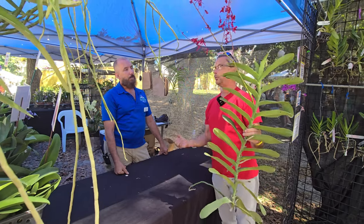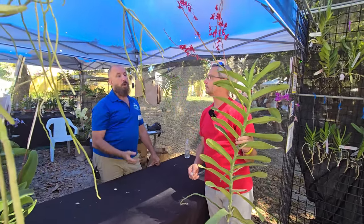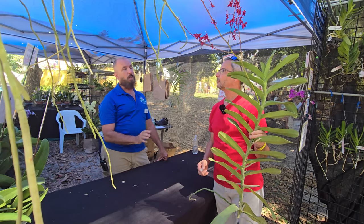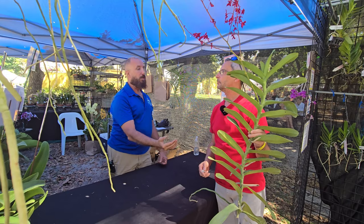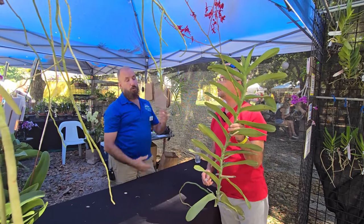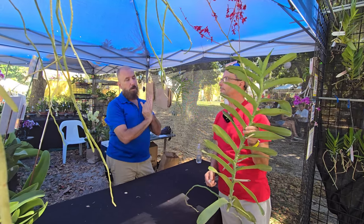Awesome. So what do I do when I get home? Well, you have different options. You can attach this directly to a tree where they will get bright light, but no direct sun. Especially the west sun, you're trying to avoid it. When you attach it to a tree, you want to make sure that the roots are in direct contact with the tree or the host, a piece of driftwood or tree fern. And do not put any moss or anything between the tree and the plant. You want the roots in direct contact.